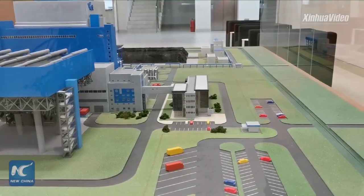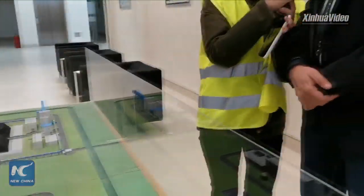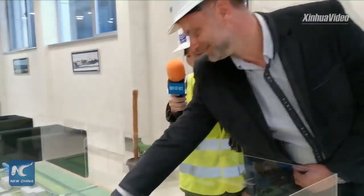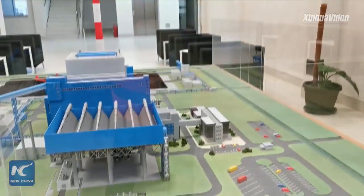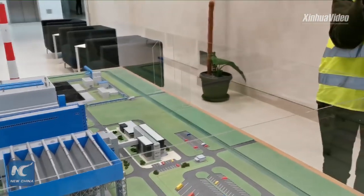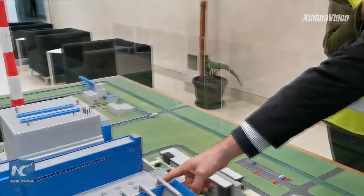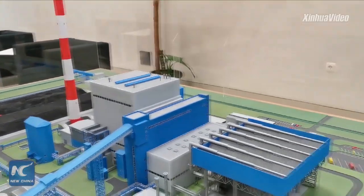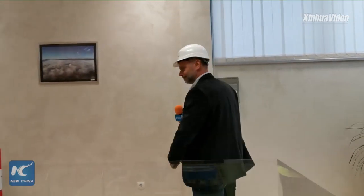That's very important. And where we are standing right now, can you point to the building, the location? Yes, right now we are in this building. This is the administration building. The control room is in this building, so they are connected. So we're going to see the control room. Great, let's move to the control room then.